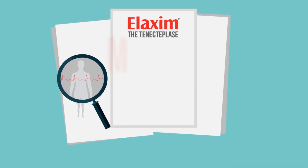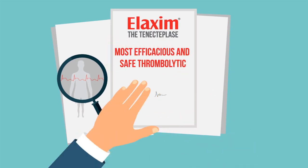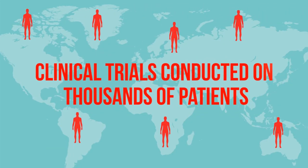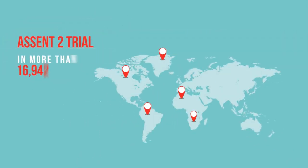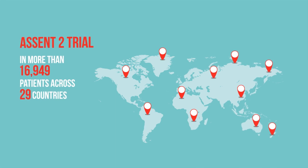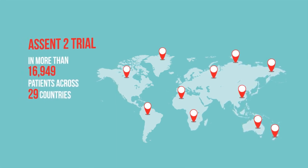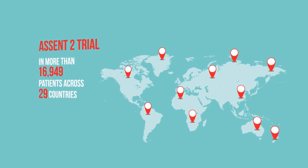Elaxim today is recognized as one of the most efficacious and safe products to be administered in patients with STEMI because of its sheer breadth and width of evidence that has been documented in a large number of clinical trials conducted on thousands of patients across the world. ASSENT-2 was the first trial to establish efficacy and safety of tenecteplase over the gold standard alteplase in more than 16,949 patients across 29 countries.